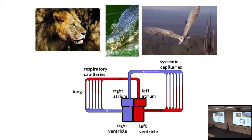Additionally, I should throw this out. Crocodilians have a 4-chambered heart, but they've got a special adaptation. They can shift it to basically be a 2-chambered heart. When they're underwater and not active, there's no reason to send blood to the lungs, and they can stop it. They can stop blood going to the lungs. That's the most specialized heart that any vertebrate has.